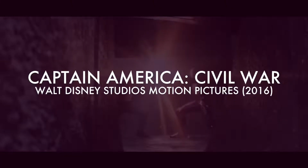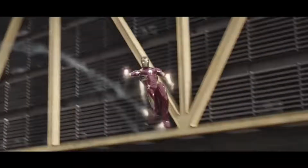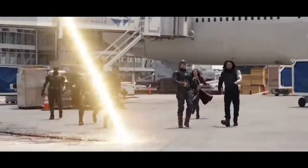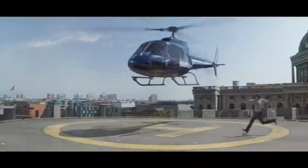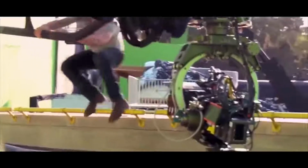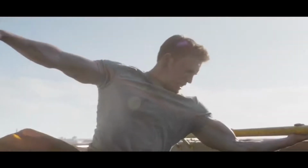Captain America Civil War. This film used tons of green screens for locations that you would have thought you could get away without having to use it. Like the fight scene between Team Iron Man and Team Captain America that takes place in an airport. I mean, is an airport really something that has to be done with CGI? Apparently so. But the scene where Captain America stops the helicopter from taking off with his bare hands makes more sense, as that was done at ground level rather than on a dangerous rooftop.